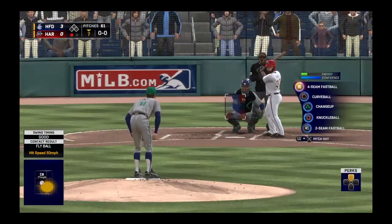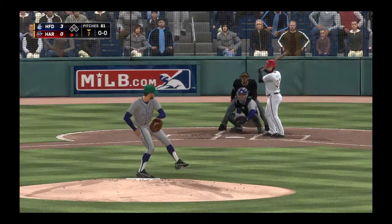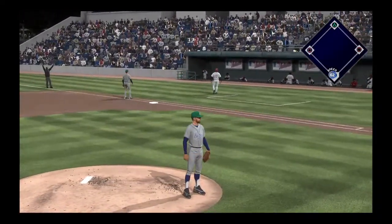Some action out in the bullpen. Couple of right-handers starting to loosen up. Center fielder Oliver Hamlin. Chop foul over towards the dugout.